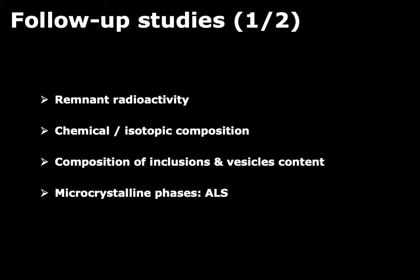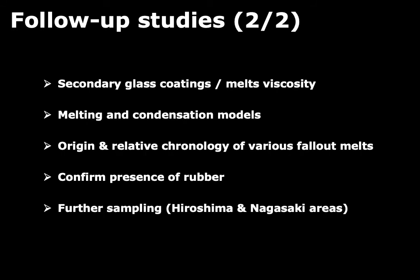A host of further laboratory analyses should be carried out to clarify the chemical and isotopic composition of the debris, the composition of inclusions, and the content of the vesicles. Additional microcrystalline phases should be investigated by ALS. Secondary glass coatings and melt viscosity are to be analyzed in order to propose melting and condensation models. There is also a need to clarify the origin and relative chronology of the various fallout melts and to confirm the presence of rubber. Further sampling in and around Hiroshima should be carried out, as well as at Nagasaki.